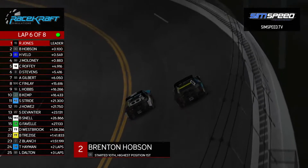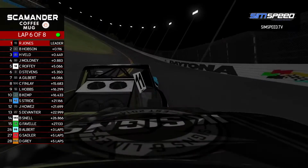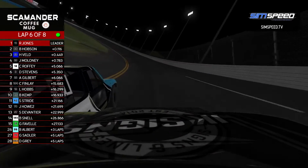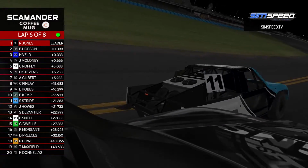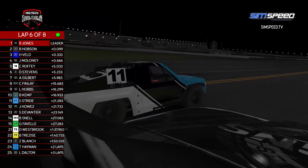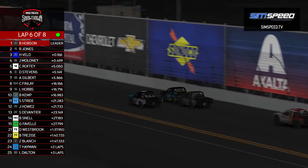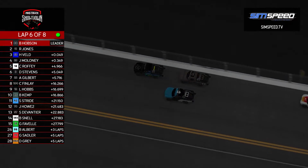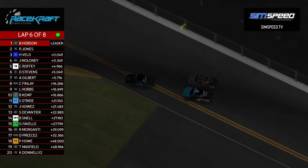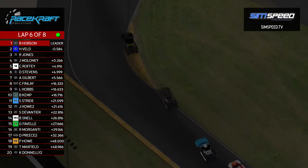Hobson almost getting into the wall there, taking a very wide exit out of the infield, and just a bit of a bump on Ryan Jones's rear, almost sending him around there. And at these high speeds, a single tap can really ruin your race, as we've seen before. There's Hayden Veld giving Hobbo the bump draft. Jake Maloney desperately searching for a way through, and that's Hobbo back into the lead, sweeps around the outside into the bus stop, as does Veld on Jones.